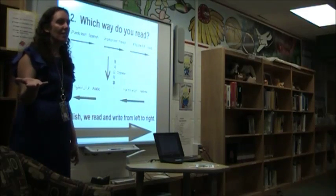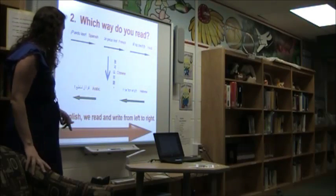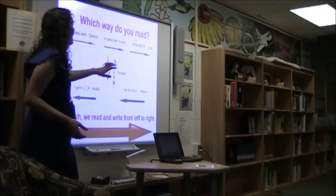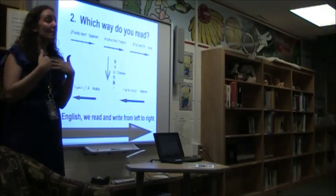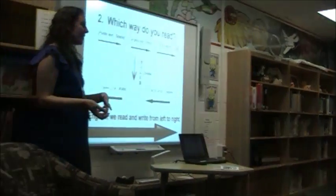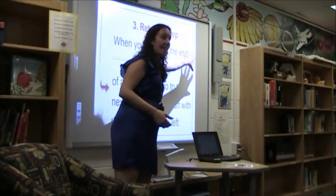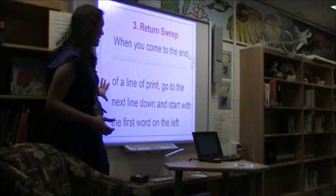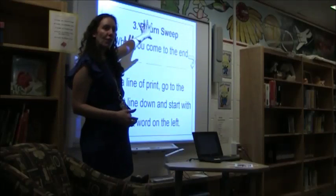Something that we start teaching students in kindergarten is directionality, which way they read. In English, we read from left to right, but in a lot of other languages, they read from right to left or from top to bottom. That's something we might take for granted that students know, but it is a concept that we have to explicitly teach. Also, when we come to the end of a sentence, we have to start back at the beginning of the next line and continue to go from left to right. We call this return sweep.